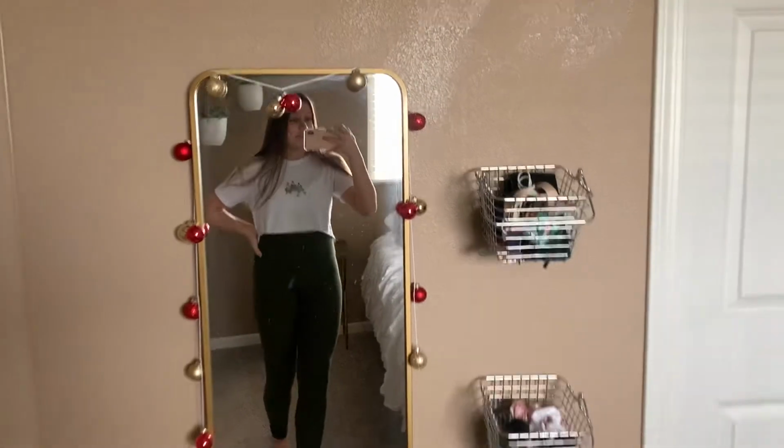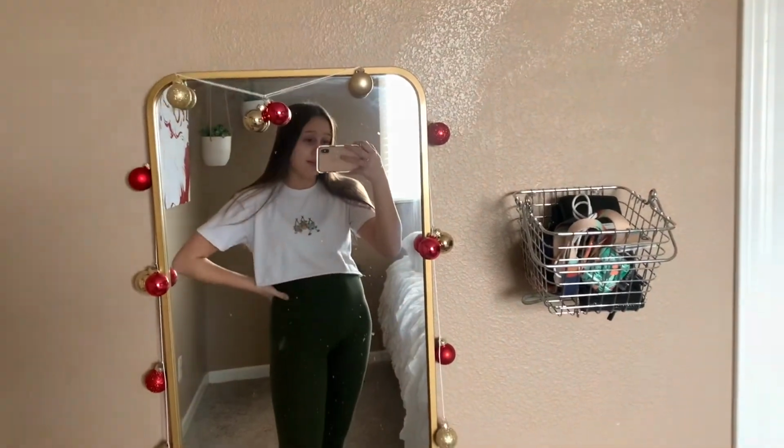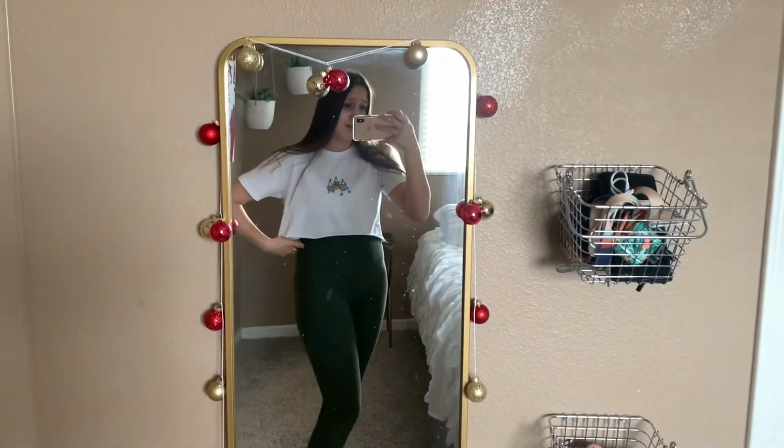Okay guys, so I just got ready. I just threw on leggings and a t-shirt. This is pretty much what I wear every day when I'm at home for school, just so I can do a workout, which is what I'm going to do right now, and then just be comfy for the rest of the day. But after school, I'll probably end up changing again because I have some places that I need to run. But that's kind of what I'm up to right now, and I'll check in with you guys later.